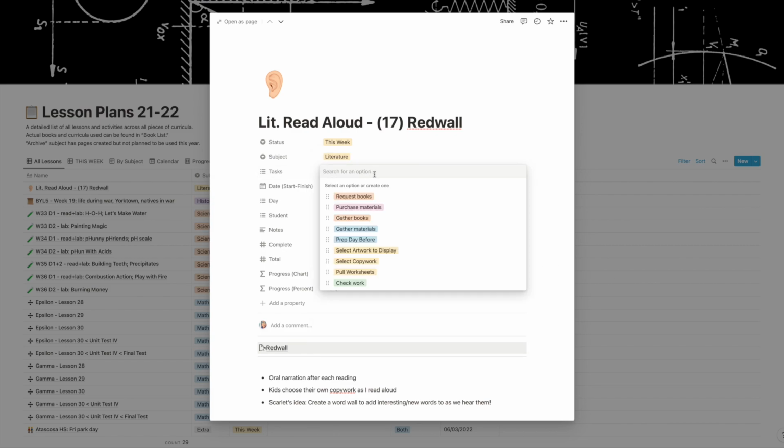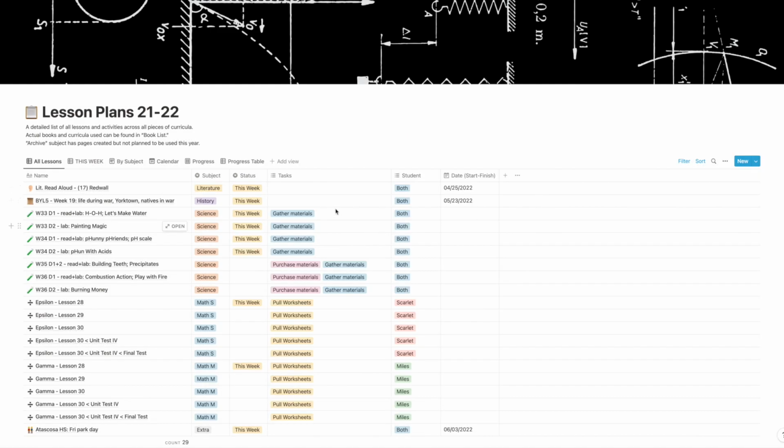This is a really helpful property too. This is tags for things that I need to do. So if there are books I need to request for a lesson, I'll have this tag showing. If there are materials I need to purchase, say for science, or any prep work the day before, all those tags will show up here. So I can easily see, like, if I had already purchased my materials, this would be gone and I wouldn't have to worry about that for this lesson.